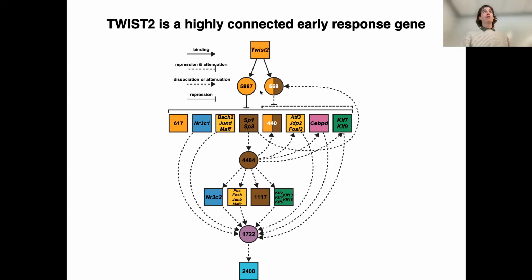Twist2 binds to thousands of places in the genome, regulates hundreds of genes. The genes that have names next to them are transcription factors, so they can propagate this network forward. Here's SP1, SP3, showed previously, that bind a bunch of places in the genome, regulate a bunch of transcription factors that are also regulated by Twist2, and this can get very complicated very quickly. But the take home from this is that Twist2 is at the top, and there's a lot of genes that are downstream of Twist2.